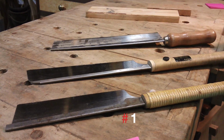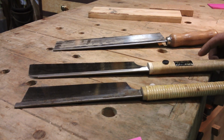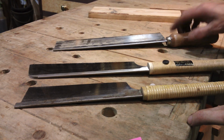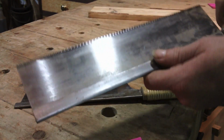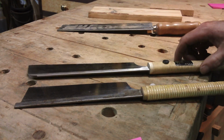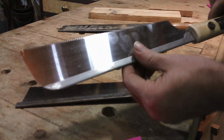Number 1 on my list, guys, is my Dozuki saws. Okay? I use these because I just like the way they cut. They cut true and the kerf is very thin. The American saw has a backer as well, but the saw plate is a lot thicker. It cuts on the push. The Eastern saws cut on the pull. They're much thinner. You get a lot smaller kerf.